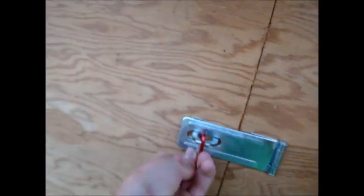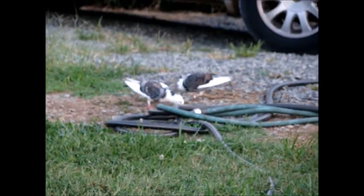1, 2, 3, 4, 5, 6, 7, 8. Yeah, I count 9. There should be 10. I was counting 12 earlier, but that's because I was including the two that are more like pets, which are over there eating the driveway. So, it's slow going, but they're working on getting rid of the driveway. You know, one peck at a time.